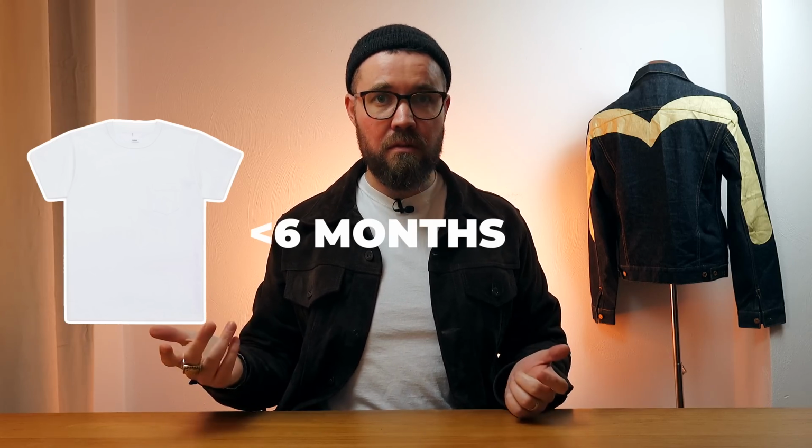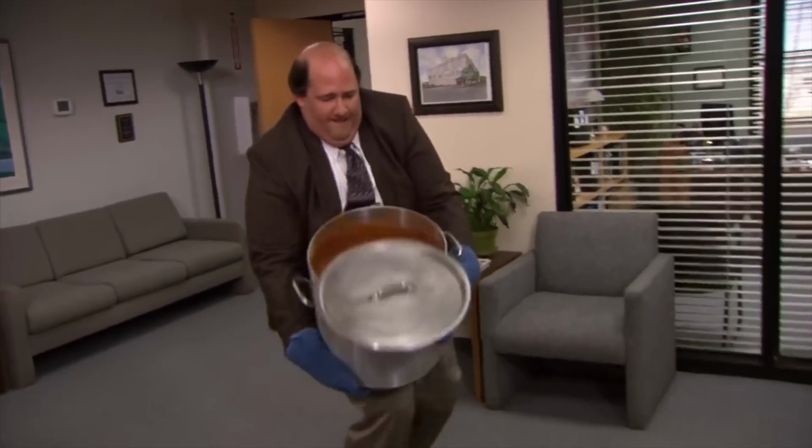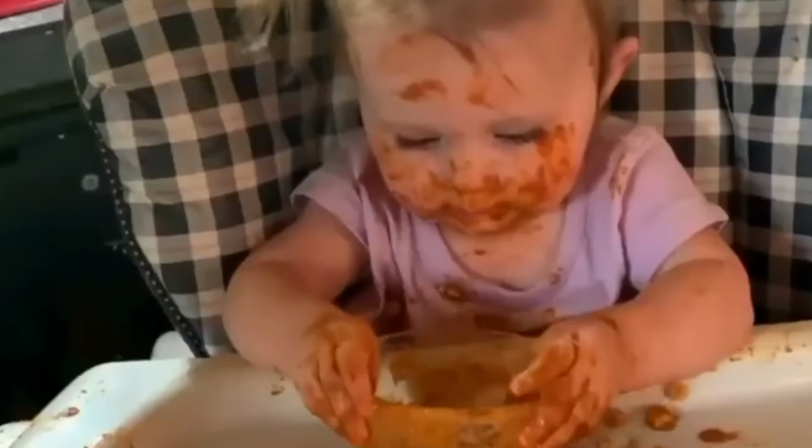Right, cost per wear versus the lifespan of a garment, because this is also important. Another thing you need to take into consideration in the cost per wear equation is the longevity of a garment. Simply put, some things last longer than others. A white t-shirt I find has a lifespan of about 6 months for various reasons, mostly Italian food related and offspring related these days. The lifespan of a leather jacket, however, probably more than my lifespan. I'm Scottish, that's not difficult.